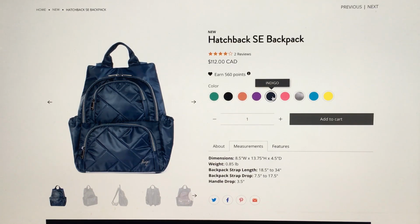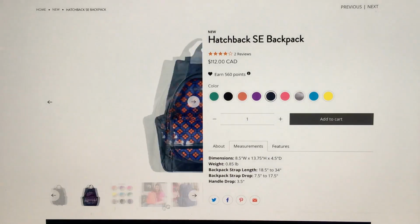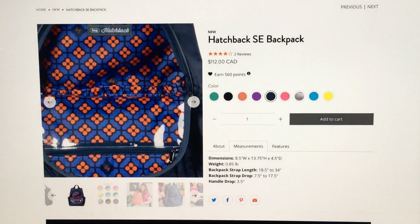Indigo. Ooh, that's really pretty. That would probably be my first color if I were to choose this one. Oh, that's a cute one. Okay, so I do like the interior.